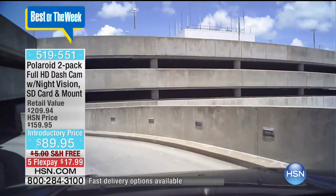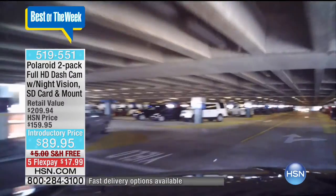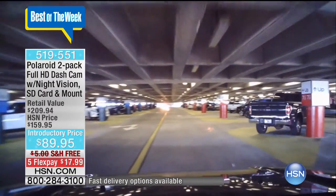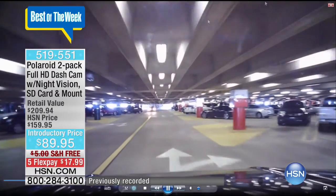Everything's bright and sunny. But then you can see underground, it's pitch black. Then all of a sudden, the lights turn on. It automatically switches over to nighttime mode. So now I can see everything. I don't have to make any adjustments. I just drive the vehicle, and I can see it right there.